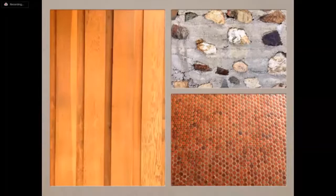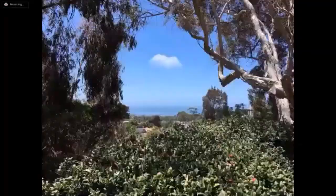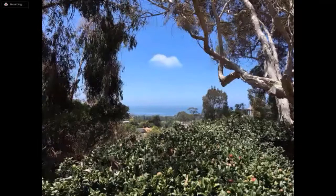And of course, the materials are gorgeous. The wood, the stone, the concrete work. You can see the board forms around the stones on the concrete work, and then some of the tile work. The house overlooks the Pacific Ocean and is sited so beautifully. It's an absolutely magical place.